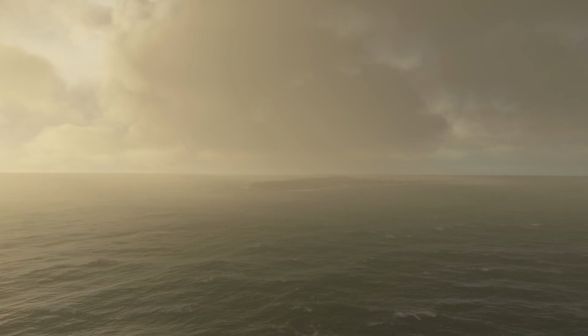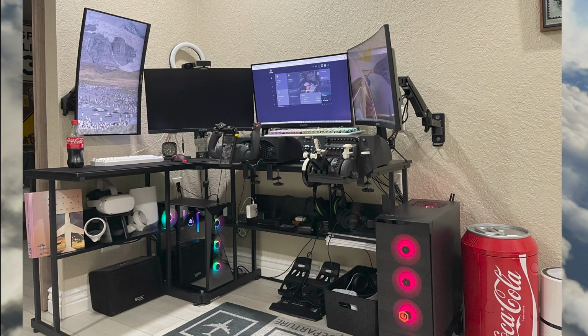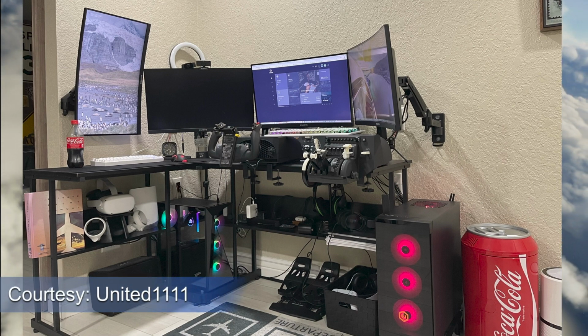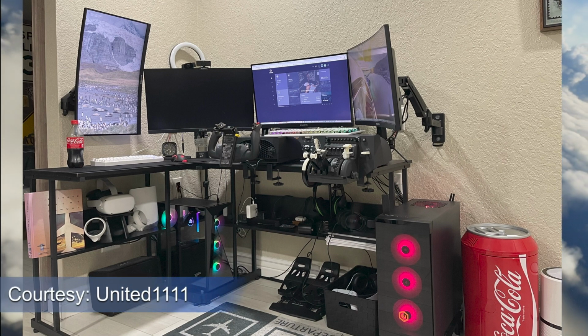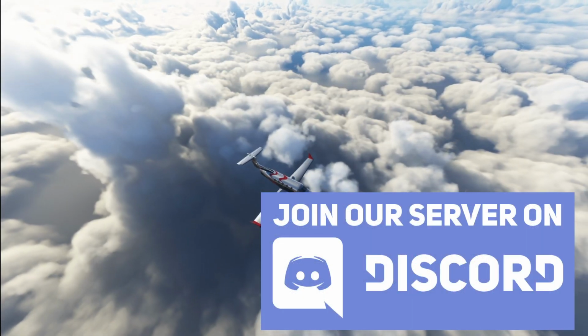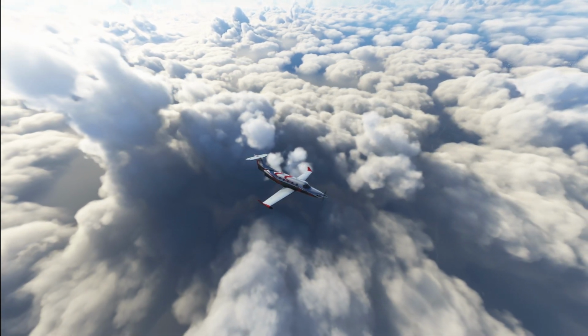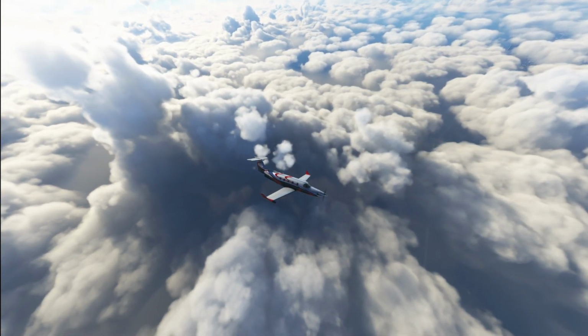Before we move to events and freewares, what a setup is this. The seriousness of flight simming has grown over time. That's a very neat setup, and if you'd like to share your setup to be featured here, feel free to reach us on Discord, and we'll be more than happy to show them. It's all about that community feel of meeting other cool pilots and sharing your setups.